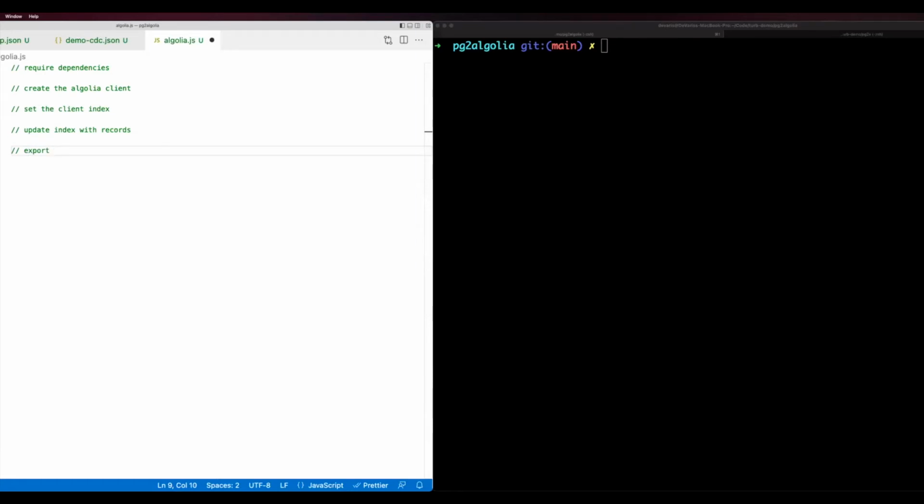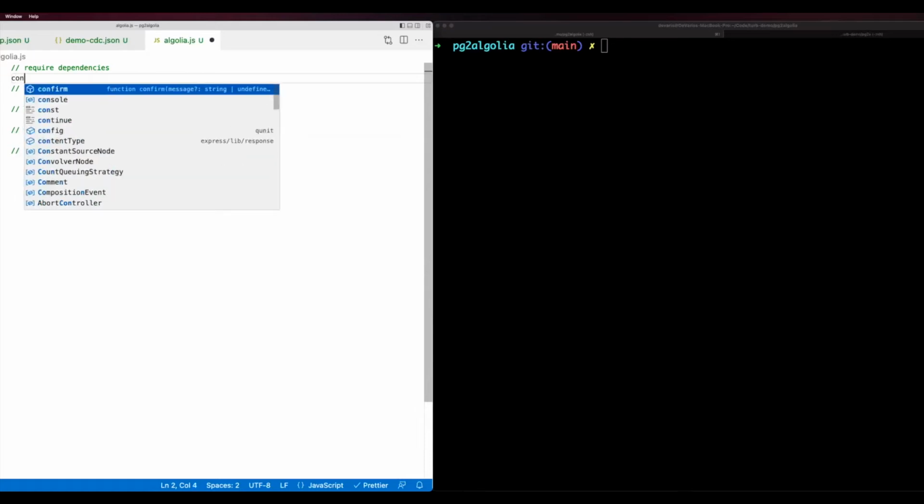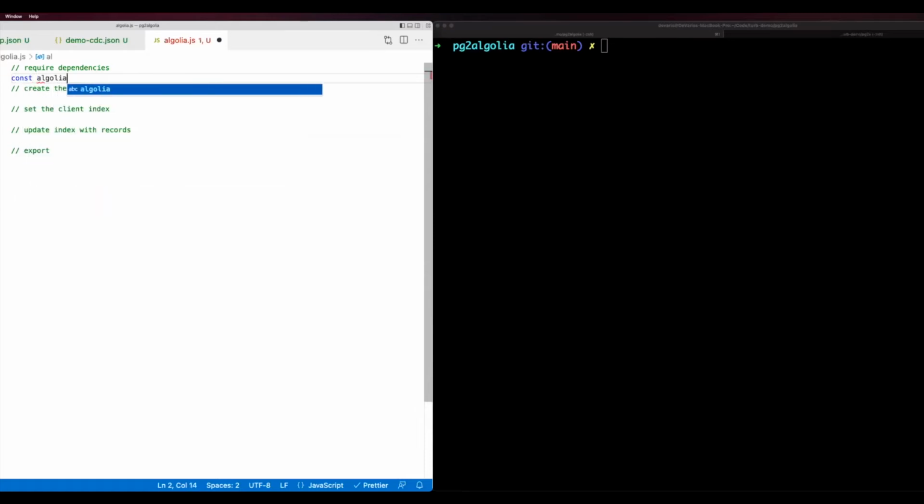All right. So really the only thing that I need to do here first is save it, and require the Algolia search equals require. I promise I can spell Algolia search. Maybe I think there's an extra S in the search there too. Algolia. Oh yeah. There you go.